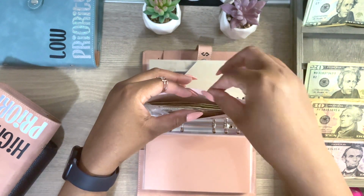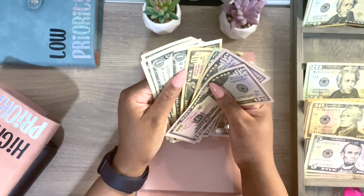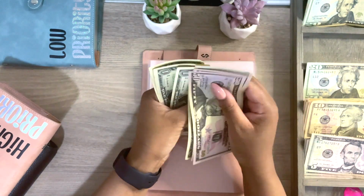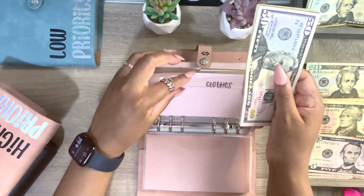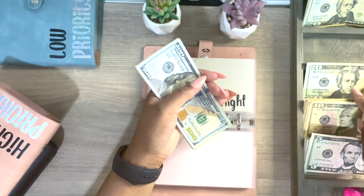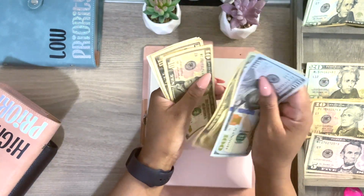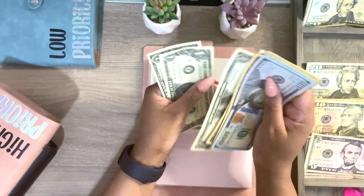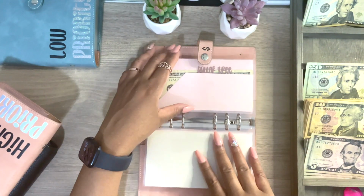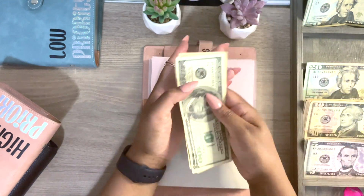Clothes is going to get 25. And so clothes now has 139. Date night is going to get $10. And date night now has 175. Dollar Tree is going to get 15. So it has 115.